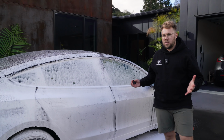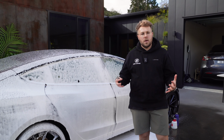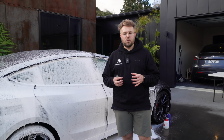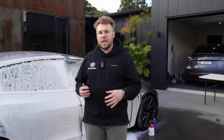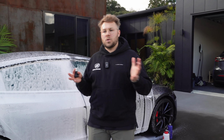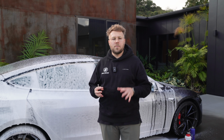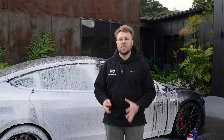And so why we let these dwell is that the whole reason for doing a bit of a pre-foam is that you want to get that foam onto the surface. You want it to start to break down that organic matter. We want to remove the big chunks of dirt, the grit, and anything else that can easily be removed from the surface of the vehicle before we come into our contact wash. The reason for that is that when we touch the paint, we have the increased likelihood of marring and scratching the surface. So the more we can remove without touching it, the better.